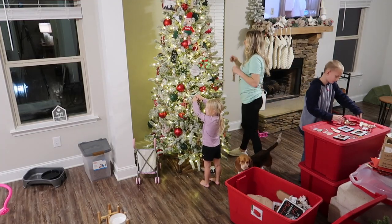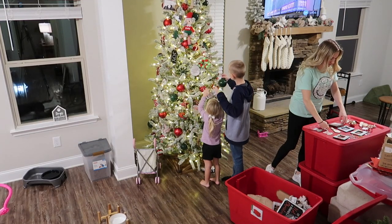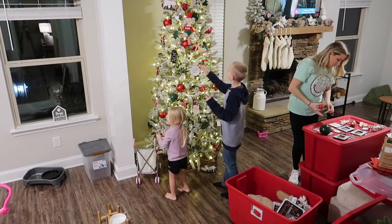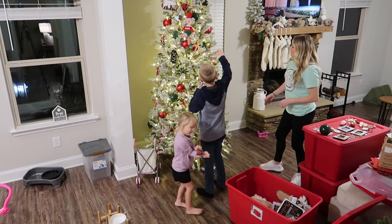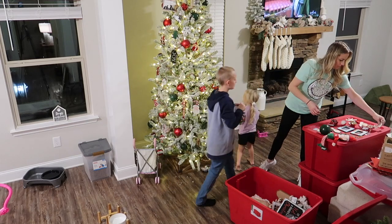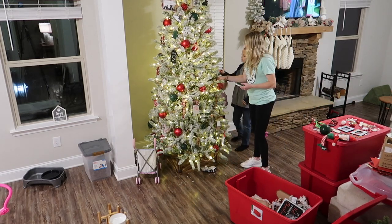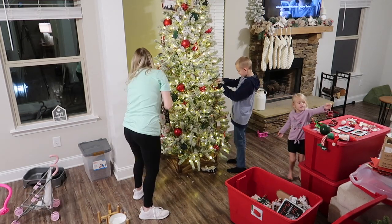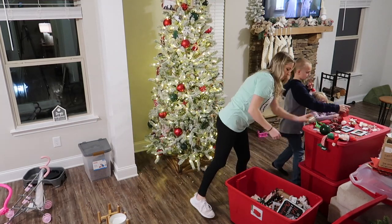All right, it's go time. Let's get this tree down. I am so sad about taking everything down. When we put Christmas decorations up, our house was still in the process of being moved into. So now, once I take Christmas down, it is just going to be so bare. So I am definitely dreading that, but that just means we have a clean slate to start decorating.